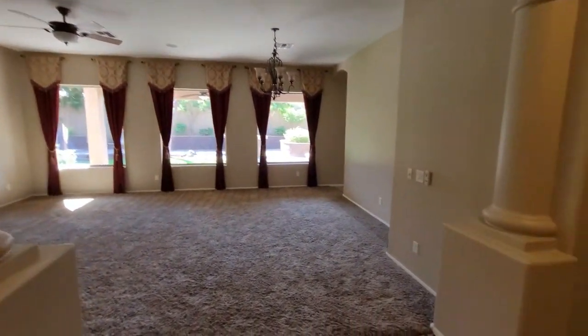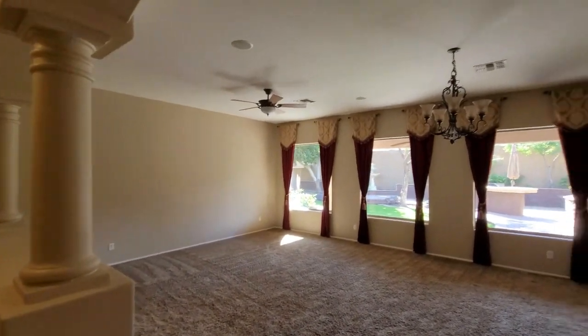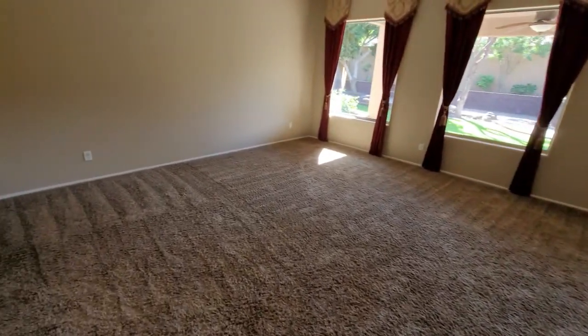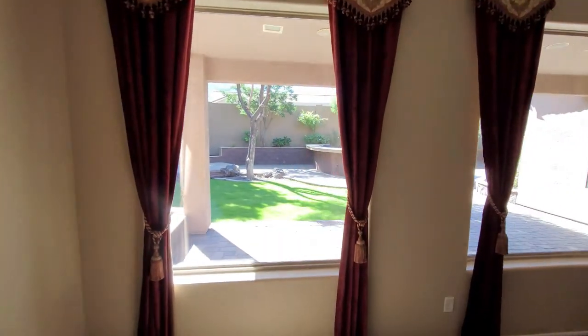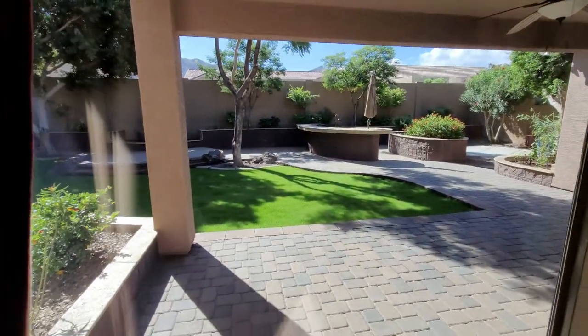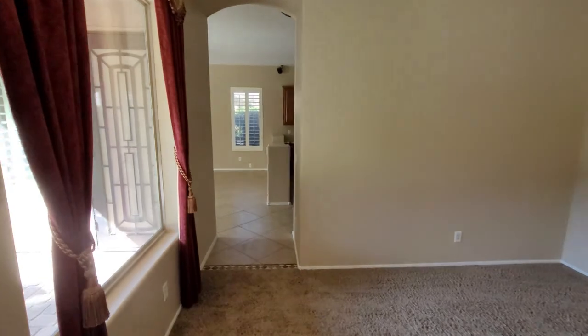And now we enter into the formal living room, surround sound, place for formal dining, formal living. Three huge windows that are looking out on a very beautiful fully landscaped backyard. And we're gonna go through and we'll take a look in the kitchen.